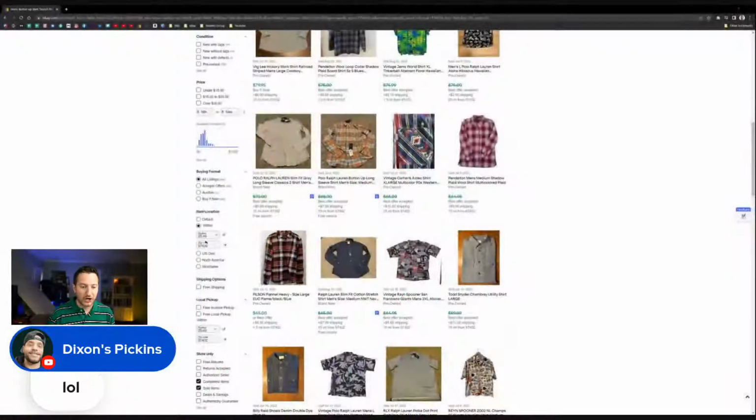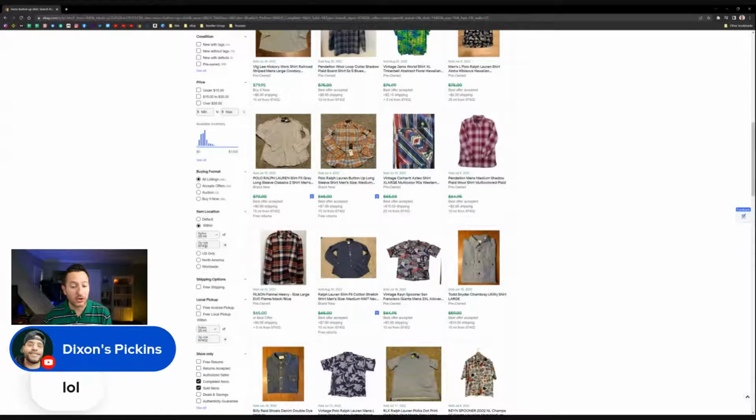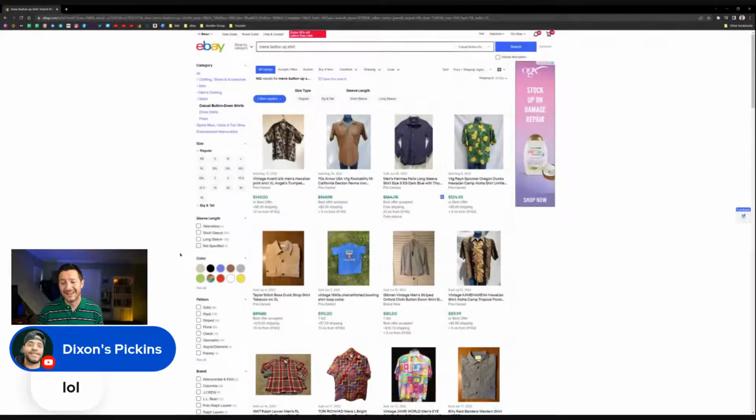And using this quick 3-step method, just typing in what you're looking for, scrolling down to the navigation menu and going under item location, you're going to find right here, you can search by radius. You can search by zip code, US only, worldwide. Obviously we're just going to be sticking to a certain area, but it's key. And I know that this can be helpful for you as it helped me.